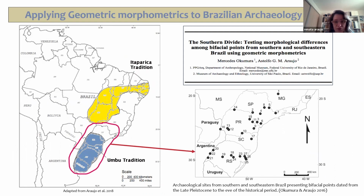Works on geometric morphometrics applied to Brazilian material culture are fairly recent, started about 13 years ago. Dr. Mercedes Okumura and Dr. Astolfo Araujo, who are co-authors of this presentation, have been the only researchers applying morphometrics to Brazilian archaeology so far. Their research regards the application of 2D geometric morphometrics to lithic bifacial points from South and Southeastern Brazil.